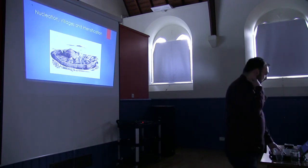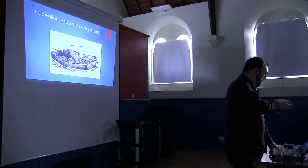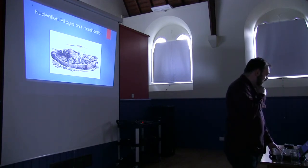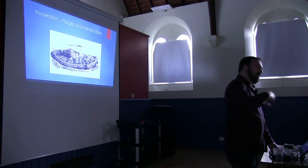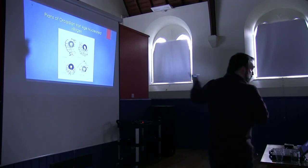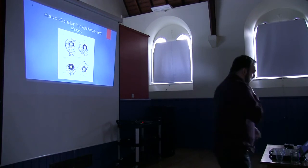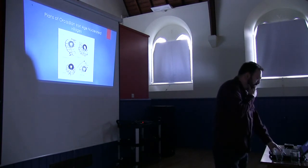Here's an imaginative reconstruction of the Broch of Gurness, just to get us thinking and to help you understand the sort of look of some of these things. The Broch is almost certainly wrong here, but don't worry about that. The idea of this complex village round about it is what we're getting at. Here are some plans of other sites in Orkney: Gurness, Lindrow excavated in the 19th century, Howe and Midhowe, to give you that sense.